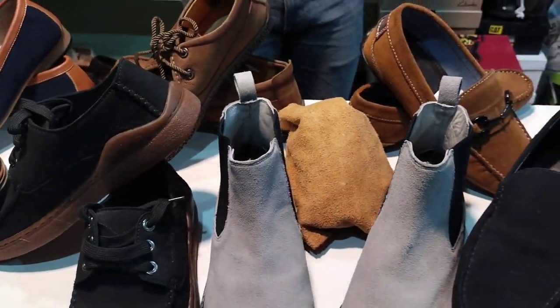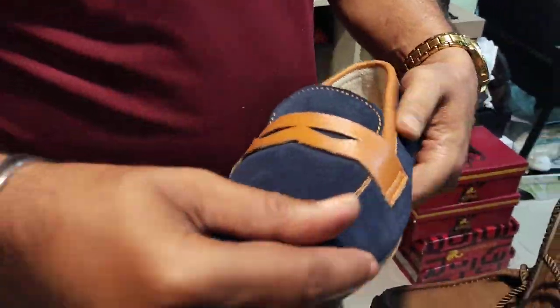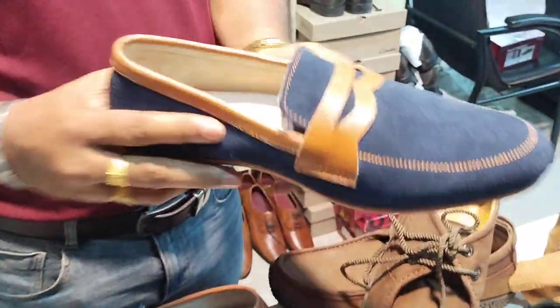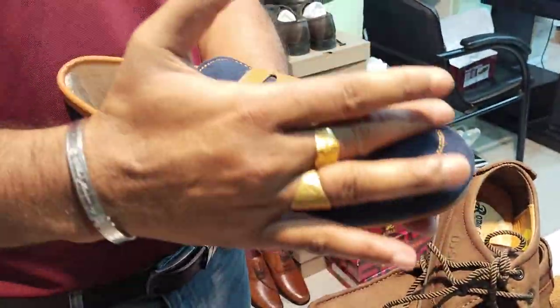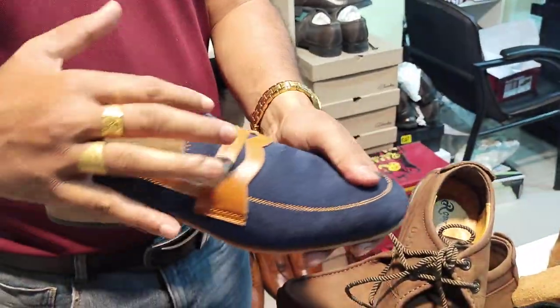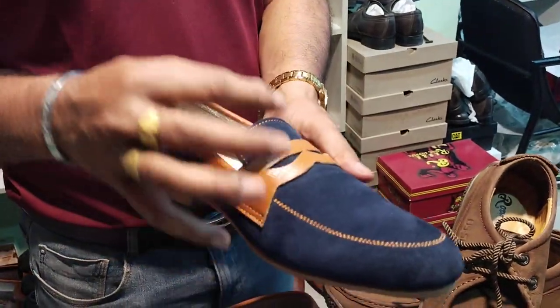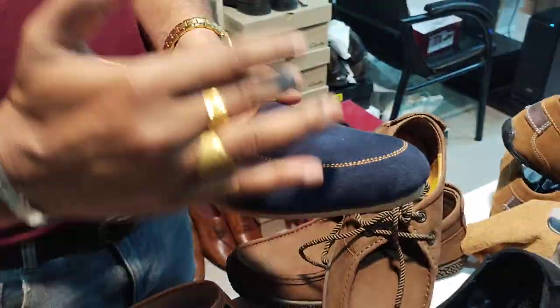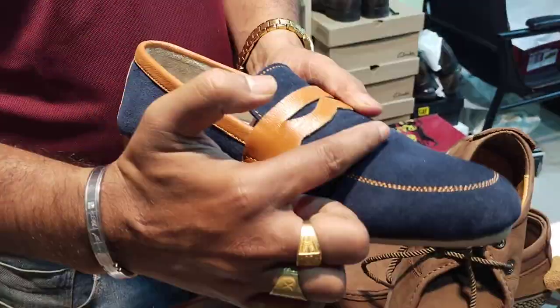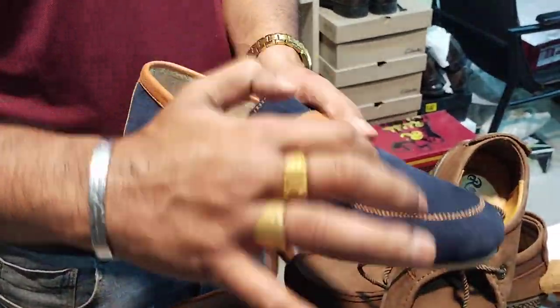So let's drop it. I would like to detail my product step by step. First of all, I would like to tell something about this product. This one is really handcrafted leather shoes. We call it penny loafer type shoes, casual, and you know the design. This one, the shine leather or finishing leather, and this one originally is exclusive, really suede leather.